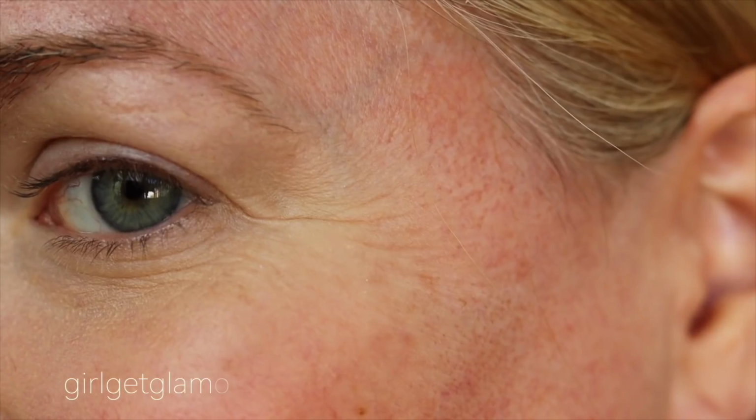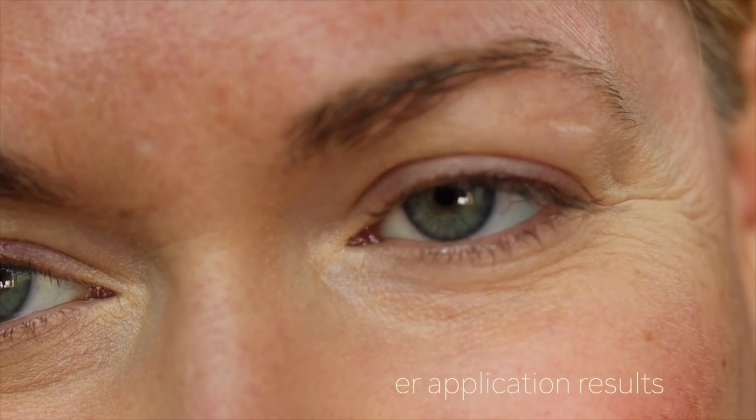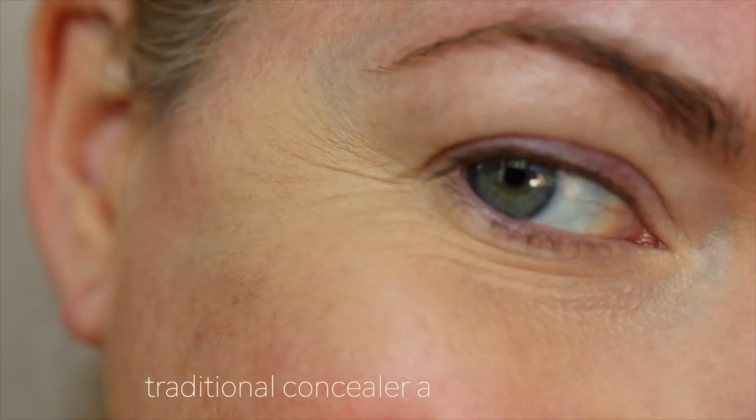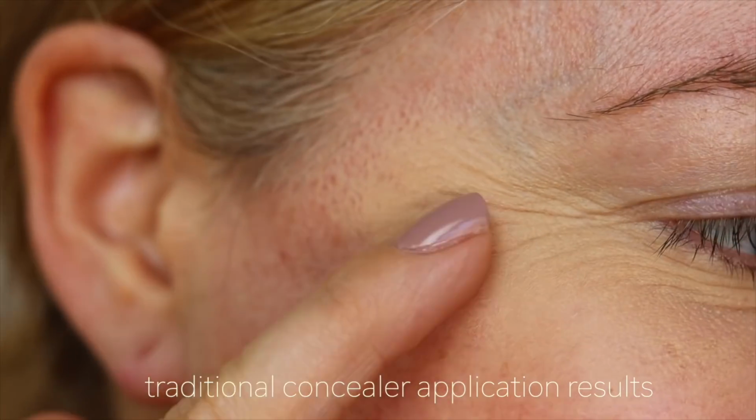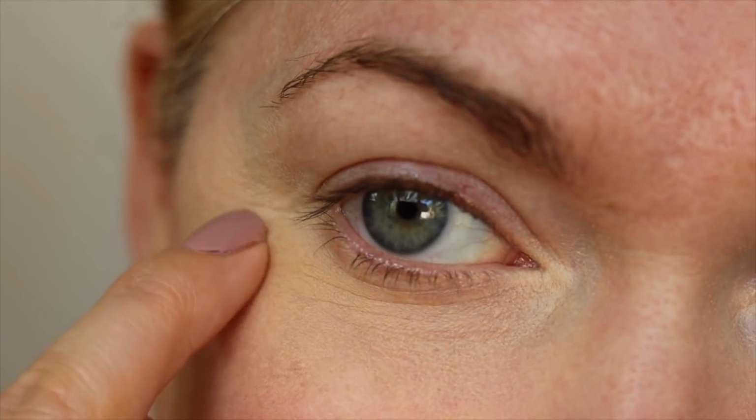So you can see on the Girl Get Glamorous side, I do like that method because it's a little bit softer on the outer laugh lines, and you can see on this side where I do the traditional method, it can just look a tiny bit heavier in my laugh lines. So that is why I stick with that GGG method.